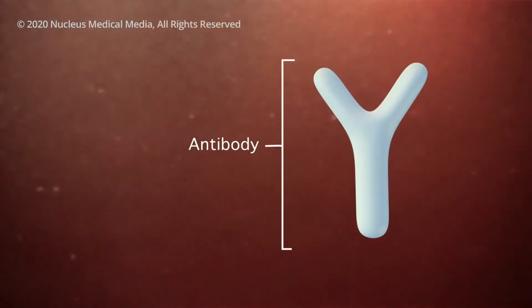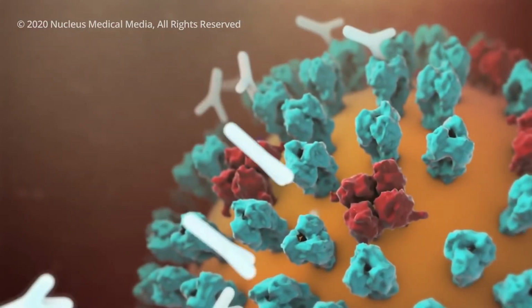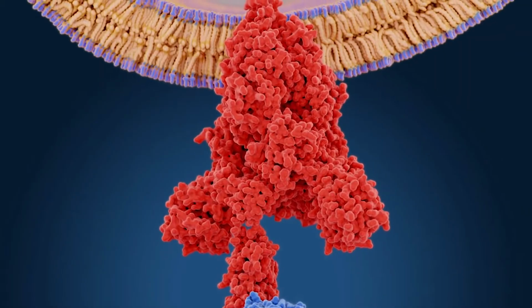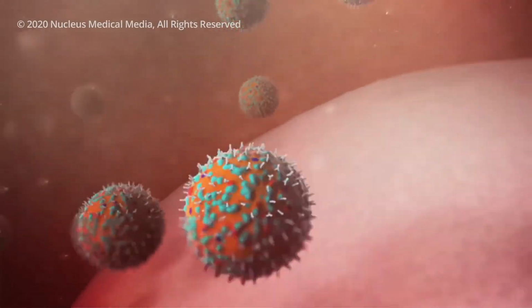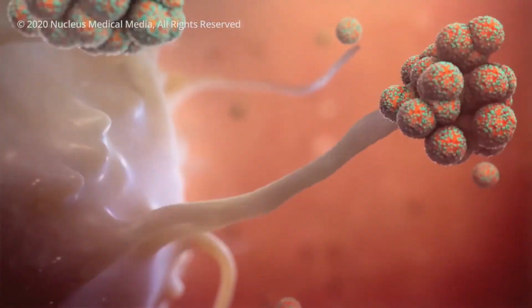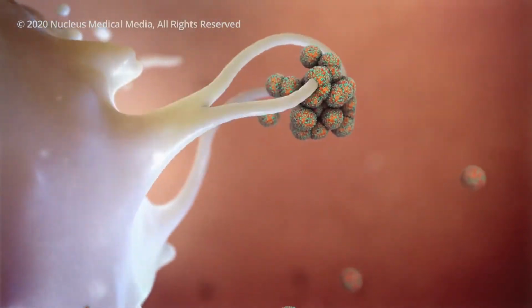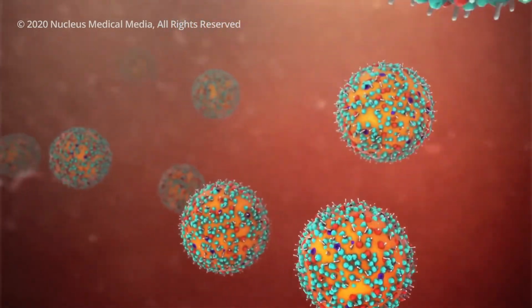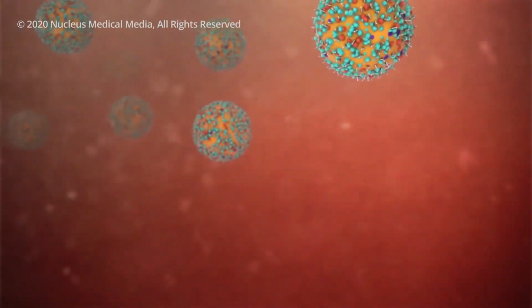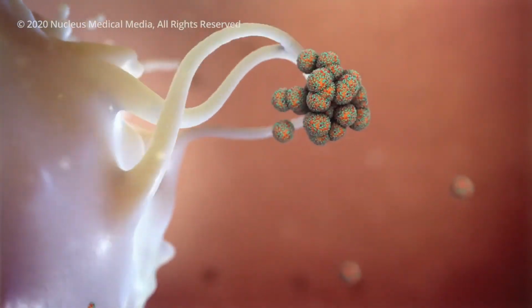Within a few weeks, cells in your immune system would make markers called antibodies, which would be specific for only the coronavirus, or specifically its spike protein. Antibodies then attach to the virus and prevent it from attaching to your cells. Your immune system then responds to signals from the antibodies by consuming and destroying the clumps of viruses. If you then catch the real virus at a later stage, your body would recognize it and destroy it. In other words, your immune system is now primed.